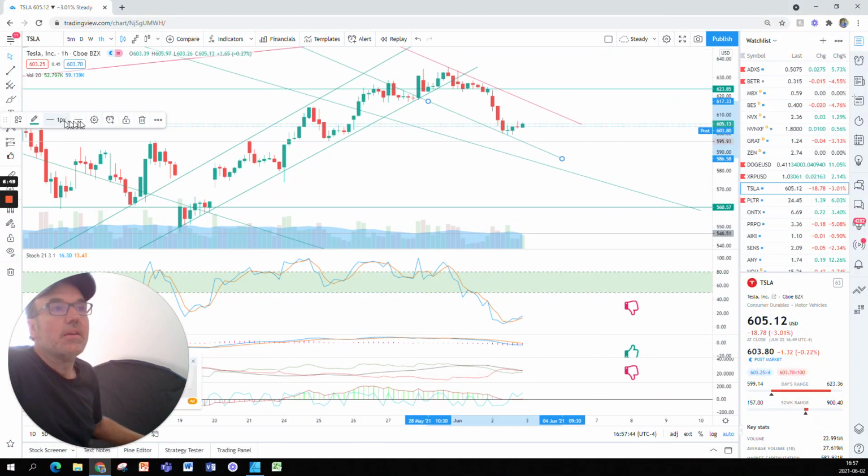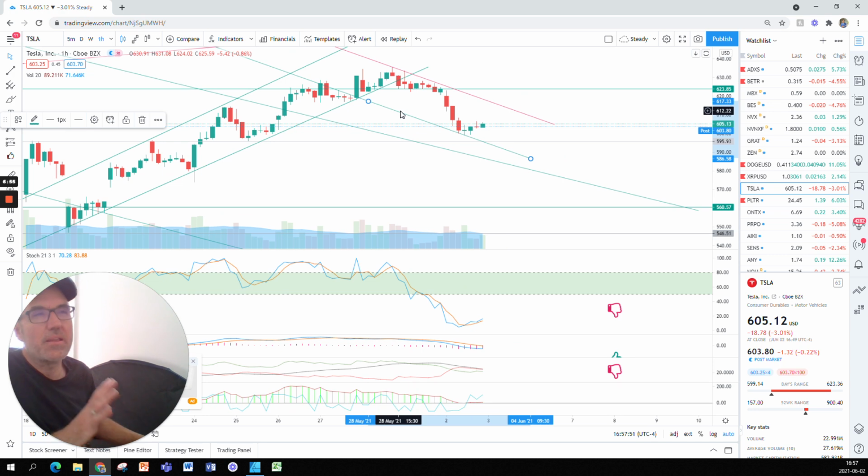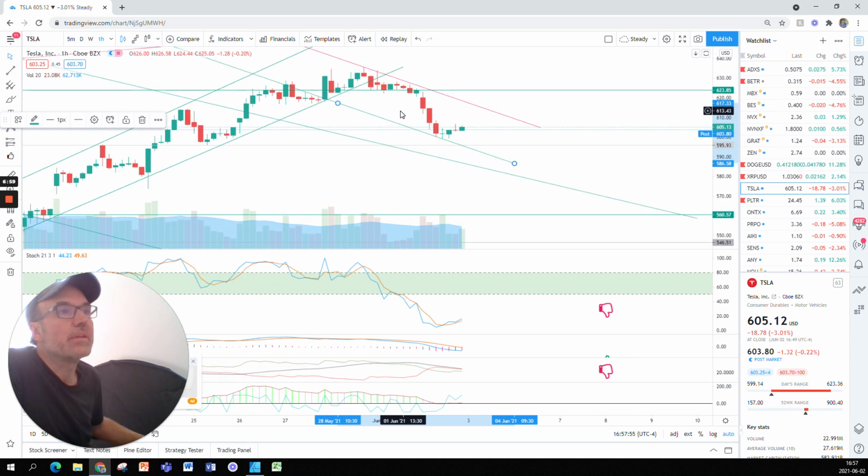We can go crazy with lines. It's easy to go crazy with lines and put lines everywhere, so I try to only use the lines that make the most sense. But just so that you train your eyes, look at this top here.